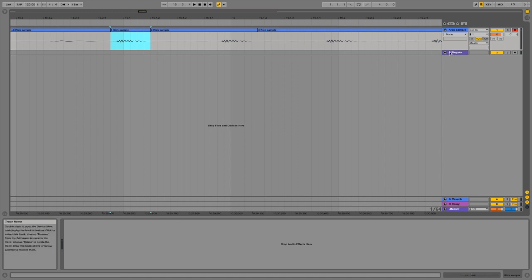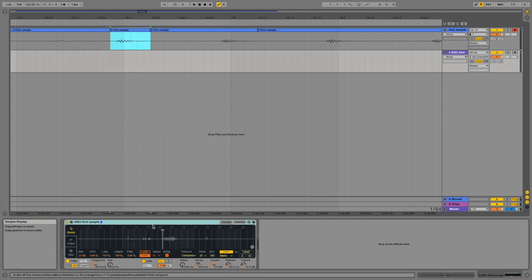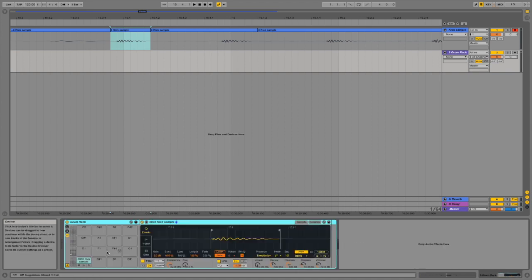we can do is we can set up a MIDI channel with a simpler in it, and then we just drop the sample straight into simpler like this. And we can actually find a scrub area here and zoom into our kick. And we can use the device title bar and these start and end markers here to determine where our kick drum starts and finishes. And if we right click on the top of the simpler, we can group to drum rack, and we can have a little sample pad here, and we can press play.